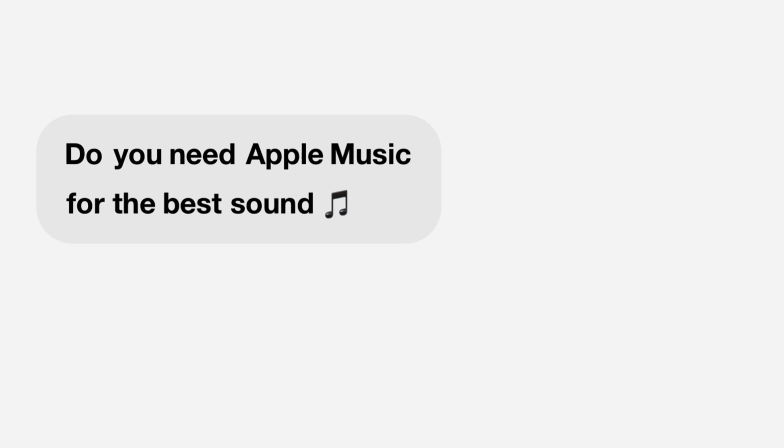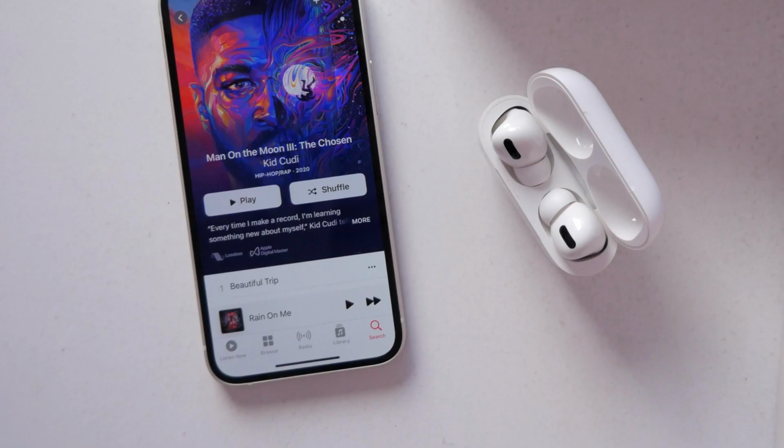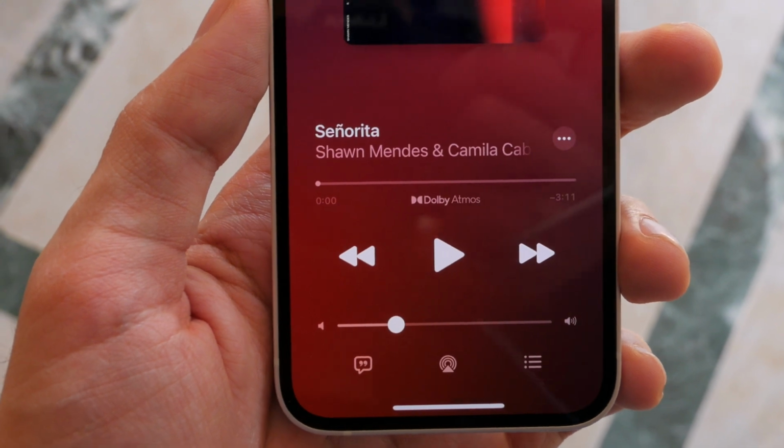Do you need Apple Music for the best quality? No, lossless does not work over Bluetooth, but you need Apple Music for Dolby Atmos tracks.